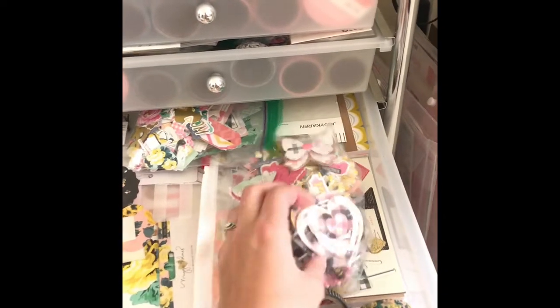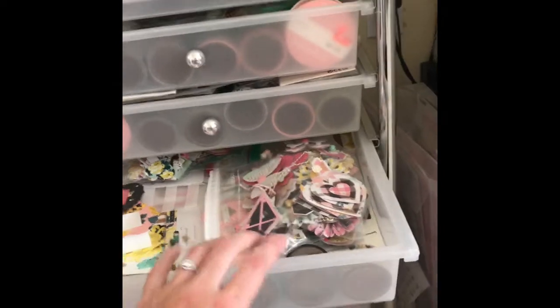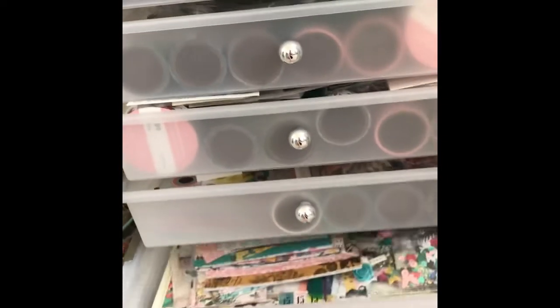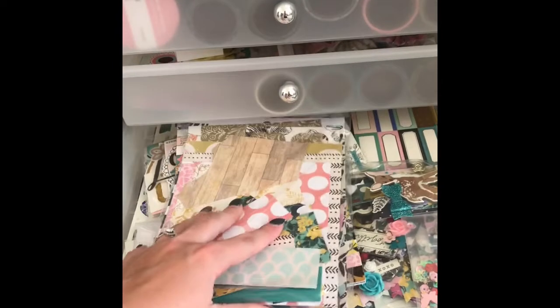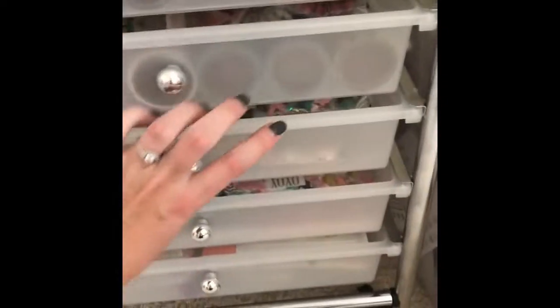So let's see, here we go. We have embellishments, and these are the die cuts. Sometimes the drawers, if they are too heavy or just not in right, will come out of these little slots, so you have to pay attention to that. It doesn't really bother me that much, but it could bother you. So just be aware that that's a possibility if you have this. This is Flourish, and this isn't a Ziploc baggie, so this is just loose papers. And again, these are embellishments right there.